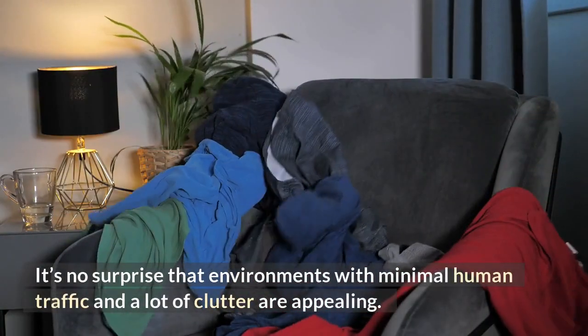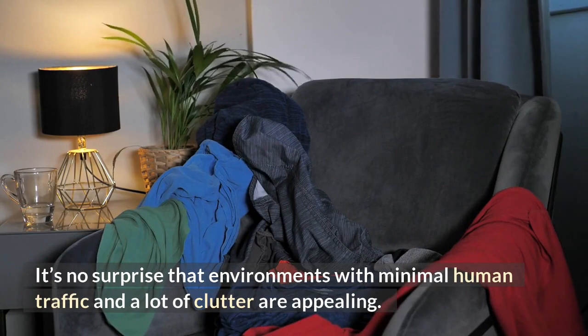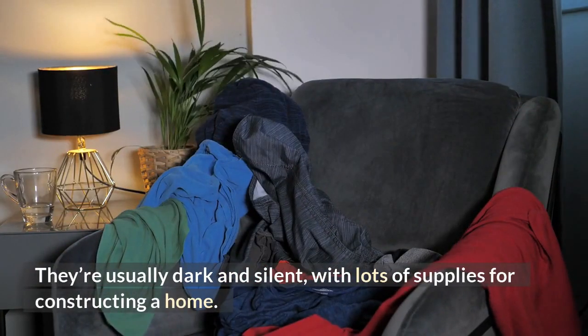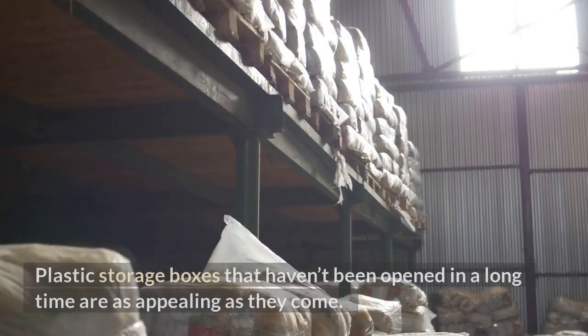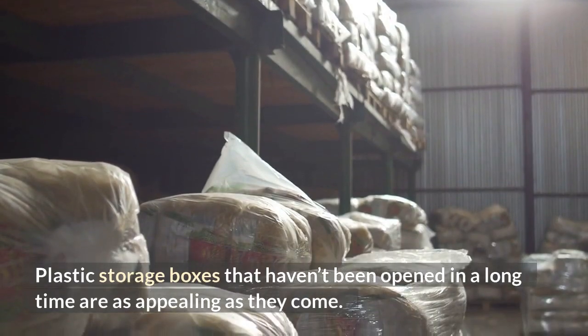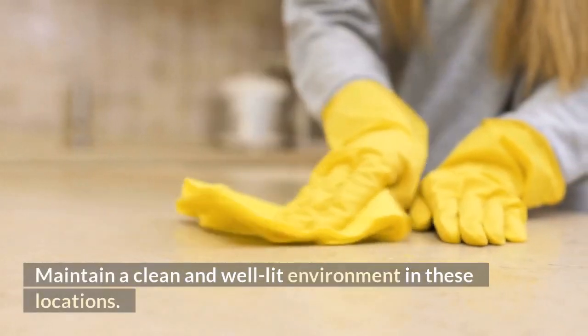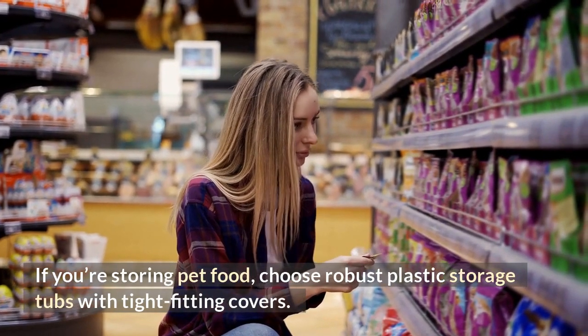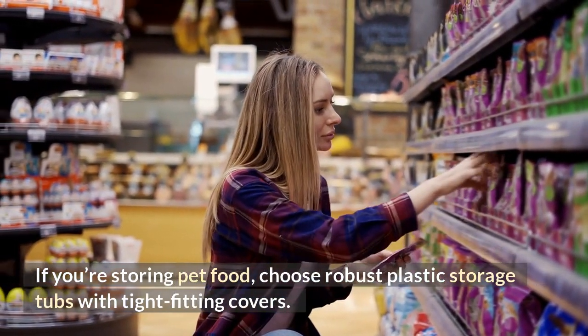Basements, garages, storage closets, and sheds. It's no surprise that environments with minimal human traffic and a lot of clutter are appealing. They're usually dark and silent, with lots of supplies for constructing a home. Plastic storage boxes that haven't been opened in a long time are as appealing as they come. Maintain a clean and well-lit environment in these locations. If you're storing pet food, choose robust plastic storage tubs with tight-fitting covers.